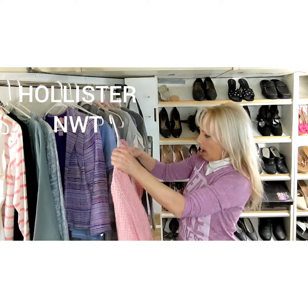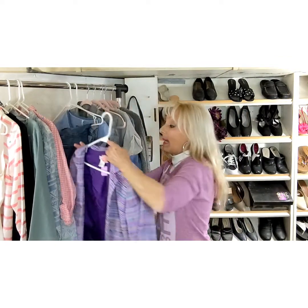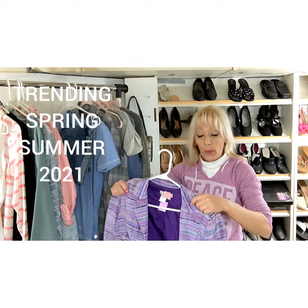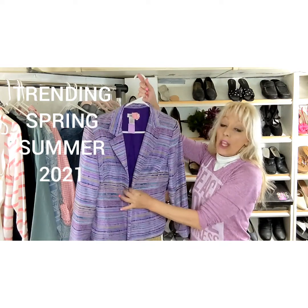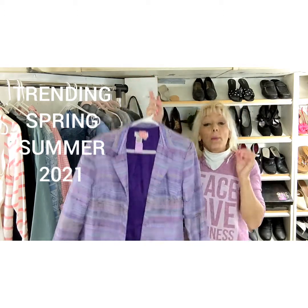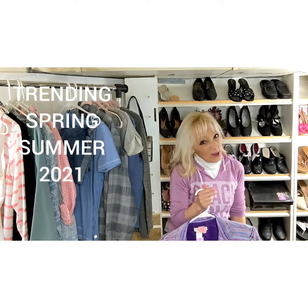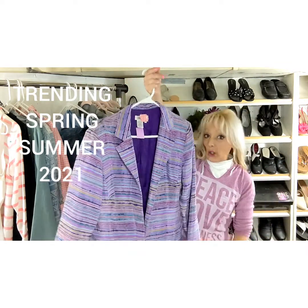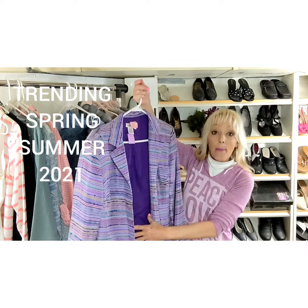This one here, same thing, the same pricing as the others. I picked this up because blazers are trending for spring, summer of 2021. And I normally don't pick up blazers because I don't think that they move that great. This is very beautiful, and it's got the light, kind of bright colors, and also your long blazers. I don't know about the shorter ones, but I think it would sell because somebody could pair this with wide-legged jeans or maybe a contrasting color pants and a little top underneath it.